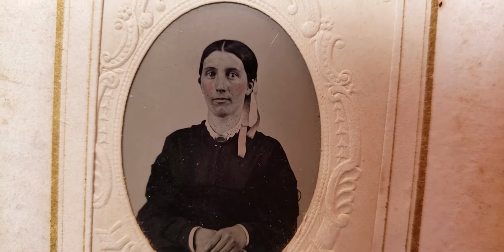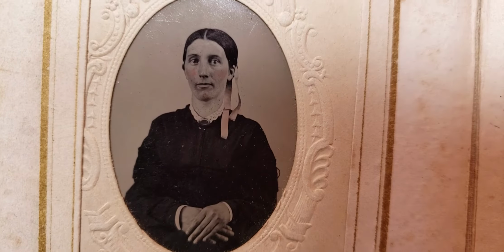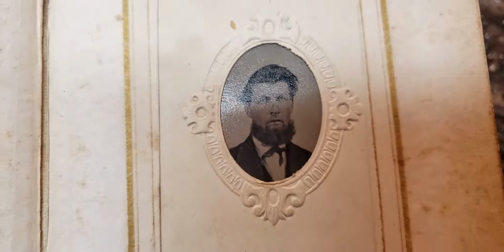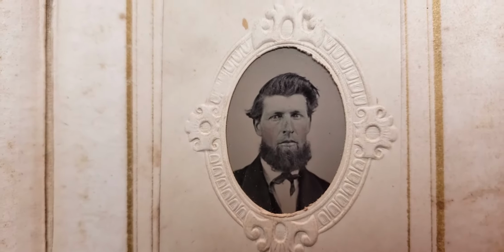See that? And it looks like they colored her hair ribbon. She's wearing black. She may have been a widow as well. You see this gentleman with tinted cheeks as well. Let me try to, there we go.